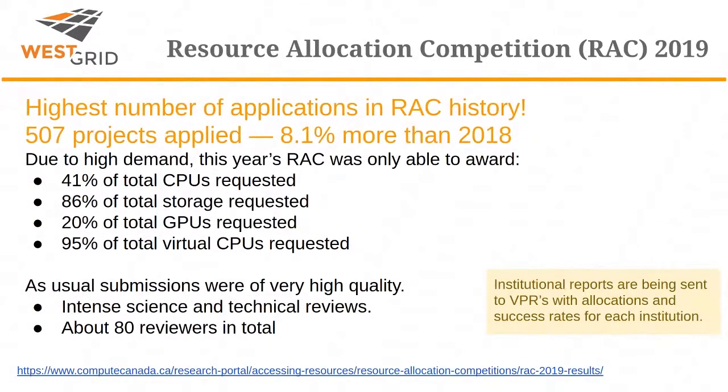But again, we can see that those graphs are increasing as we go along. And I'm strongly involved with the whole RAC end of things.